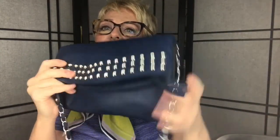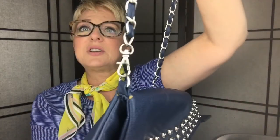It looks like real leather. You would never know, and it really does. It looks like real leather. It has a cute little zipper, and I love that you could use it as a clutch. Now this chain detaches, so it's both a clutch and an over-the-shoulder crossbody bag, or just over the shoulder. No, couldn't be a crossbody bag, but an over-the-shoulder bag, and I fell in love with it.